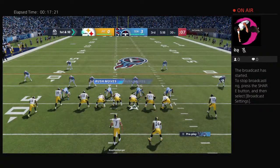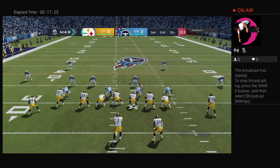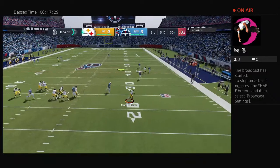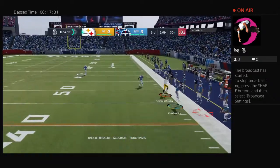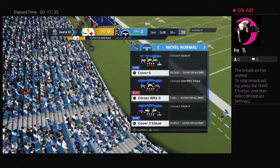So 1st and 10 now from the 30. From the gun, it's Roethlisberger. Flushed out right. And he was hit as he threw it there, and it forces it incomplete.